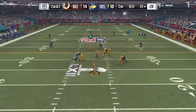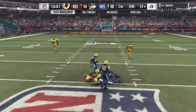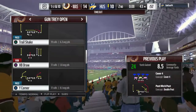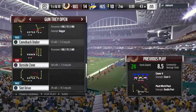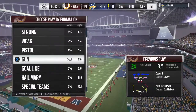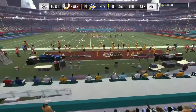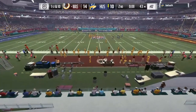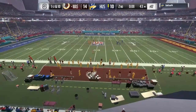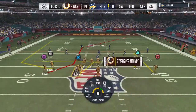From the shotgun, he'll look to throw. Oh, he's got a man wide open, complete. Now hold everything here. We're going to get a timeout by the offense. And with halftime on the horizon, they'll be out of timeouts from here forward. So after that big play, let's see if they can catch their defense maybe on their heels.